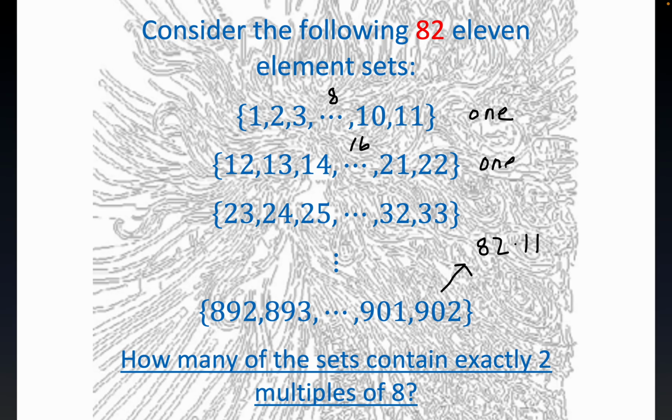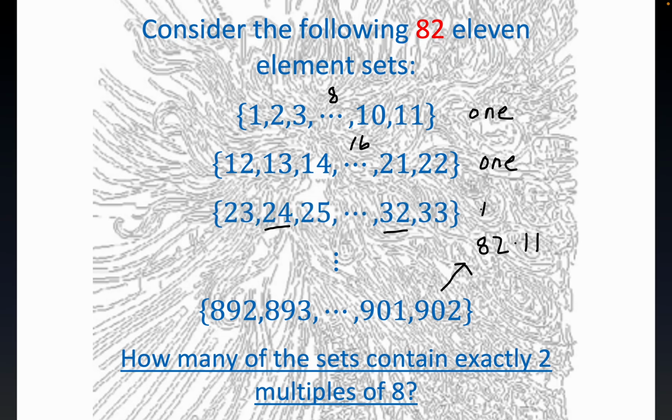Okay, let's go down to the third set. Notice that 24 is a multiple of 8, namely 3 times 8. So 24 is a multiple of 8 contained in this third set, as is 32, which is 4 times 8. So there's actually 2 multiples of 8. Now, a conclusion that we can make is none of these sets is ever going to have more than 2, and I won't try to prove that.